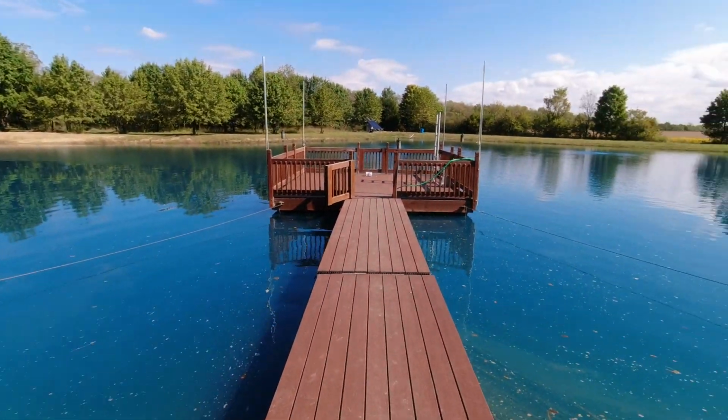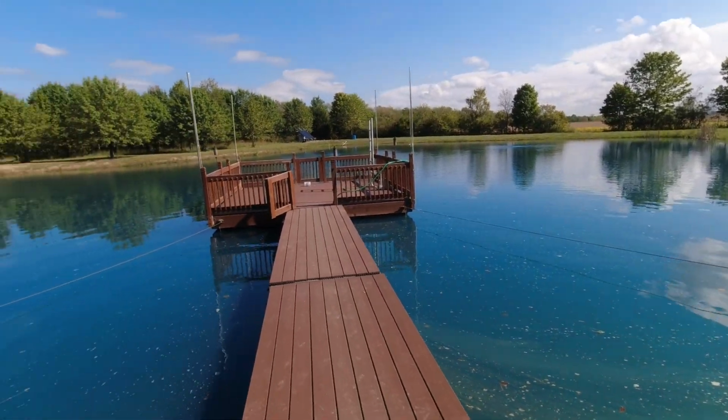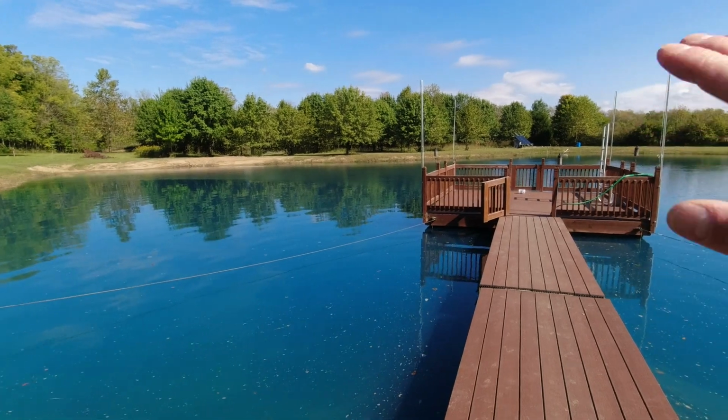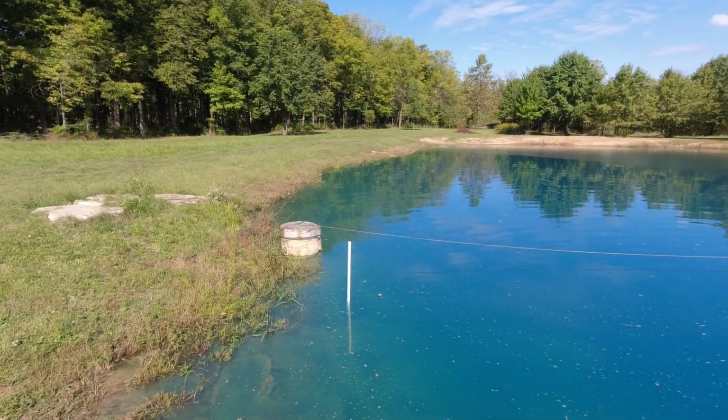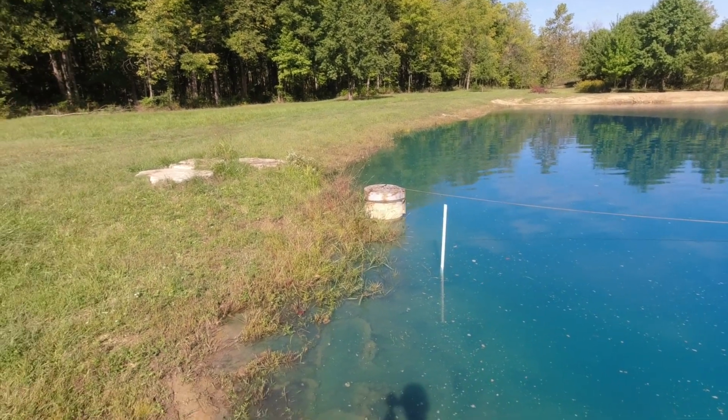And yes, I'm very excited right now with where we're at, but I'm more excited because I know that this system works and I know where we're going. The pond, I don't think has ever been this full in September.